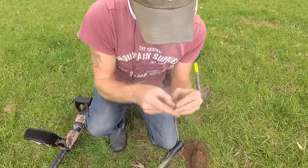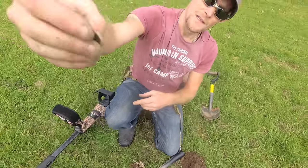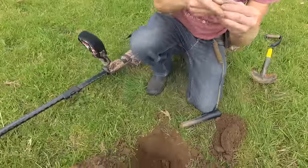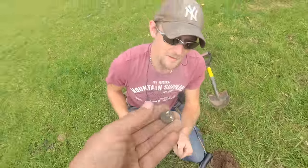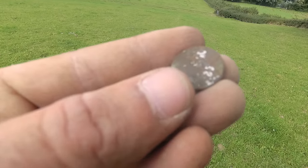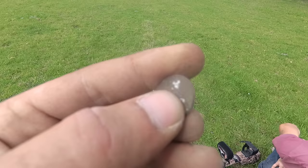Has it got a bit of silver on it? Do you reckon it might be? Have a look at that. Definitely not a button. Definitely not a button, he says. So what? That looks silver. Could be. You might have hit it with a shovel and just took the top off.